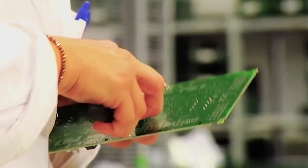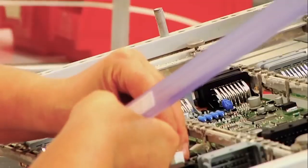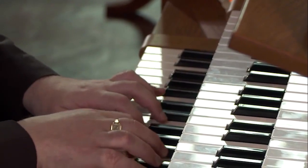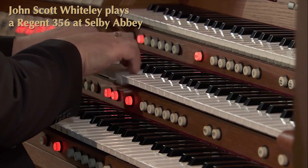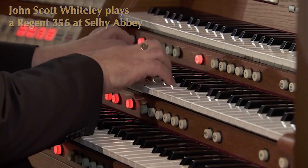Most significantly with these Physis instruments, the Linux-based software platform has been designed to accept improvements that will arise in the future. You can continue to upgrade these instruments by downloading the latest software updates. All the instruments in the range have the same level of computing power, so there's no compromise in the quality and flexibility of sound generation with smaller instruments, even though they may have fewer stops.